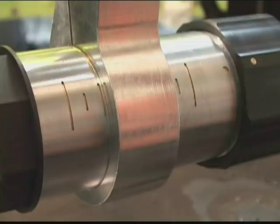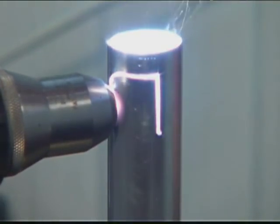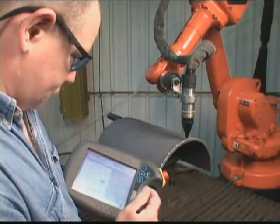The special torch tube includes engraved torch mounting indicators for positive torch positioning on the robot arm. Specially designed consumable parts allow the torch to cut at a 45-degree angle or access difficult-to-reach areas. An optional position teach tool is available for point-to-point programming.